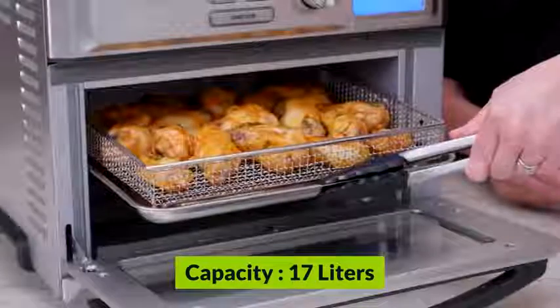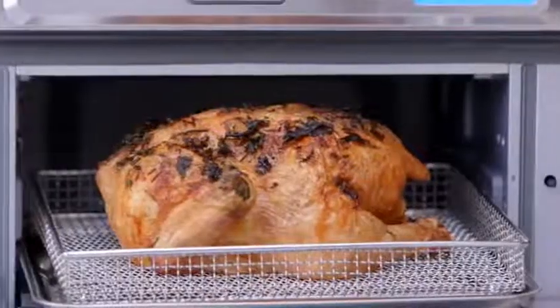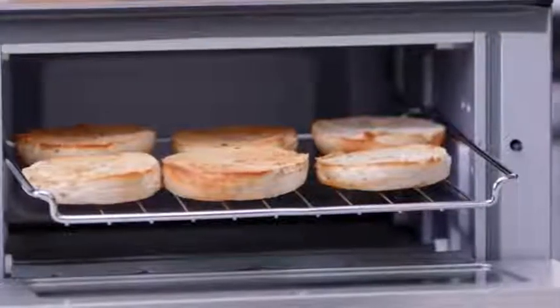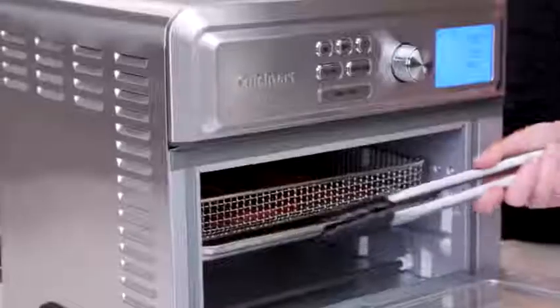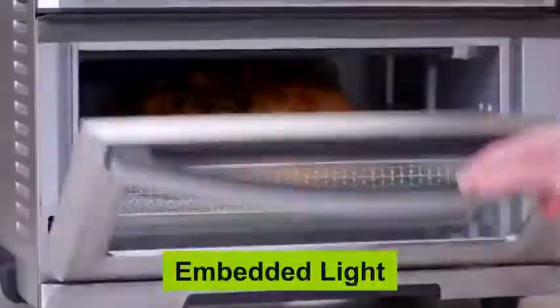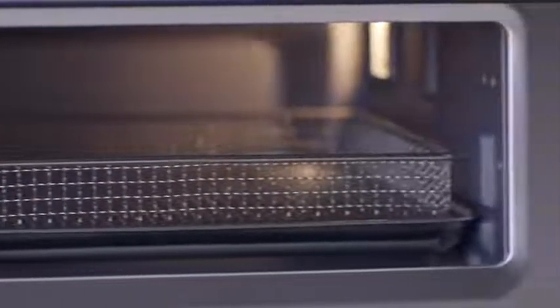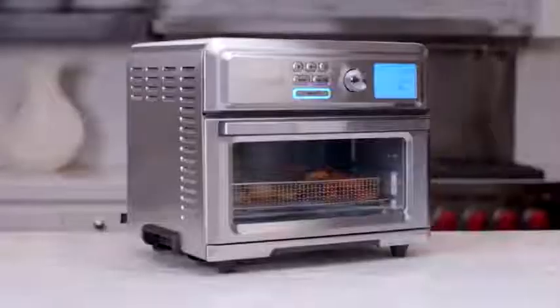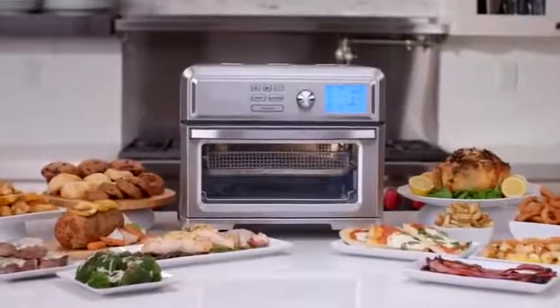This oven comes with a 17-liter capacity that can fit a 12-inch pizza or roast a 4-pound chicken and toast 6 bagel halves pretty easily. With its 1800-watt motor, this oven provides even airflow that will help you to make perfectly cooked meals. It comes with an embedded light and a large viewing window that allows you to see your meal's progress without opening the door. Overall, it's a great toaster oven for your kitchen. It's multifunctional and allows you to explore the variety of cooking.